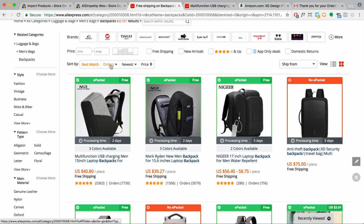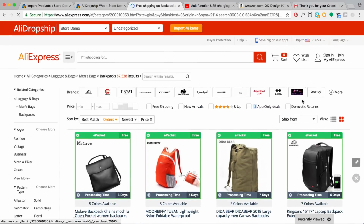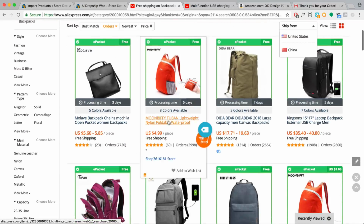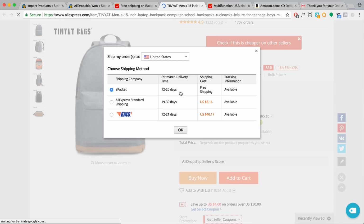you can sort by orders as well. So you can see which are the top selling products, okay, orders there. And for example, if you're in the United States and you only want to ship to the United States, you can select United States here. So it ships from the United States, and that way it's going to ship a lot quicker. Let's say we click on this backpack here, and you select ships from China, you want to make sure that you have the ePacket.